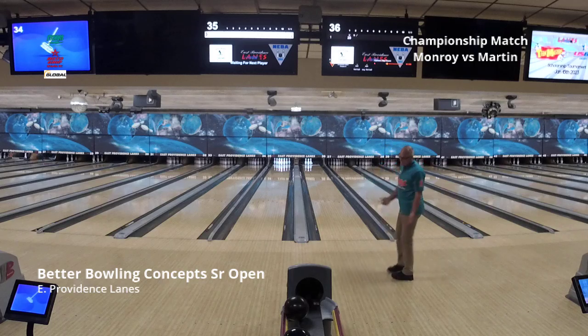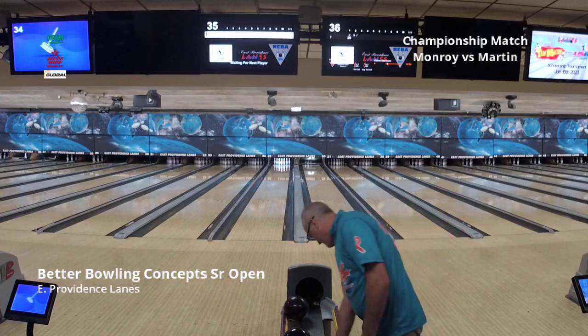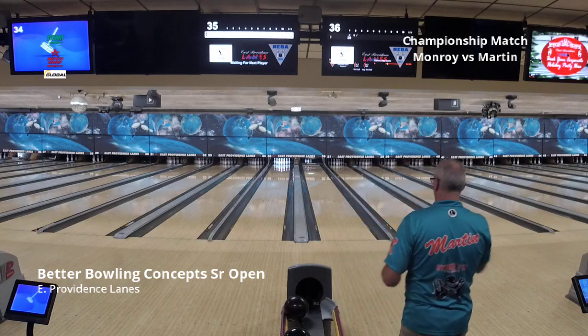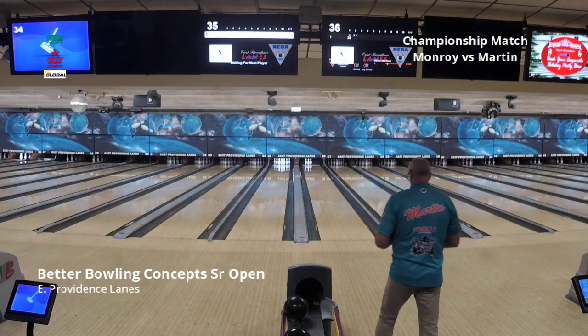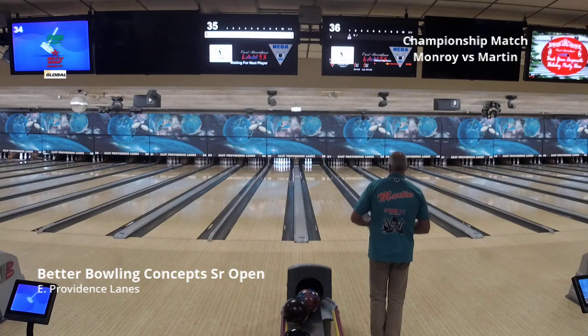Yeah, you see this pair might be a little tighter for Tim. Might not be quite as much friction in the track to get it back. He may have to square up a little bit. And now you just chopped the 2 off the 4, and now you got to shoot it again.